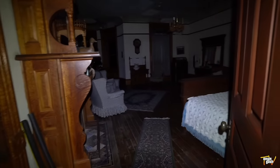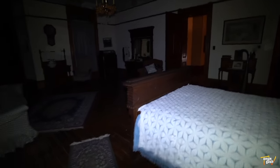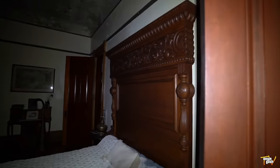This is like a Jack and Jill bathroom. Yeah, this bed is original, from what we were told.